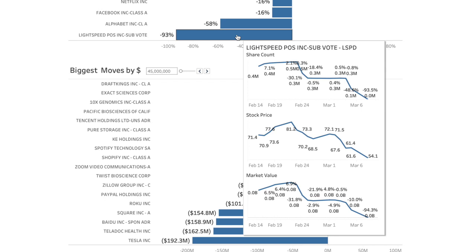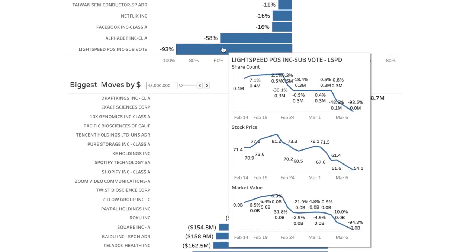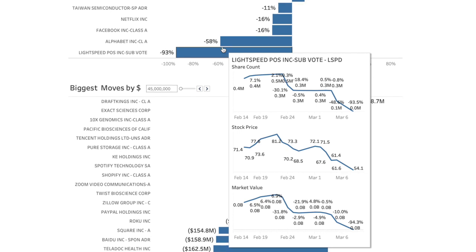So that's JD. In negatives today, Lightspeed, they reduced it by like 93% of the position. And as the stock price continues to go down, I won't be surprised if it is completely removed tomorrow. That's what I've been seeing. If they remove more than 90% of something, they end up completely getting rid of it.